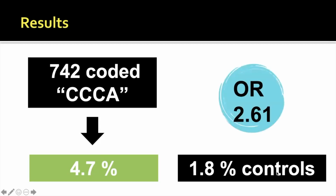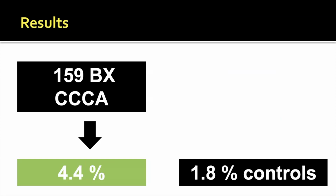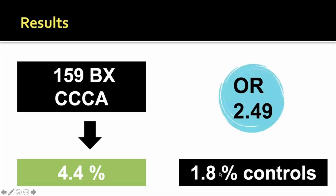So the suggestion here is that maybe there's an increased risk of breast cancer in CCCA patients with an odds ratio of 2.61. When they looked in that database at specifically patients that had a biopsy attached to their chart, biopsy proven CCCA, 4.4% of those patients had breast cancer, again, compared to 1.8% of controls, with an odds ratio of about 2.5. There was no increased risk of colon cancer in women with CCCA.